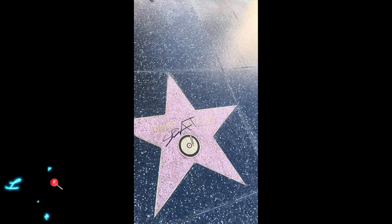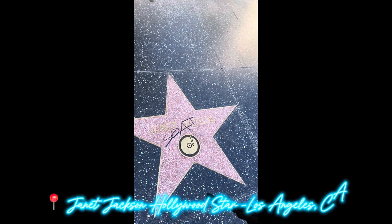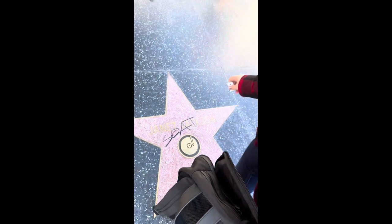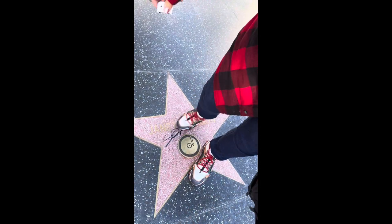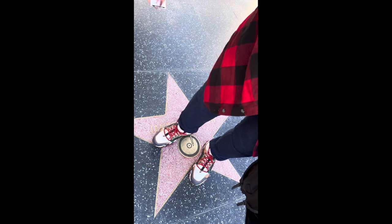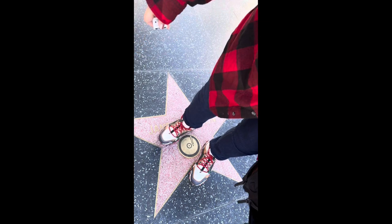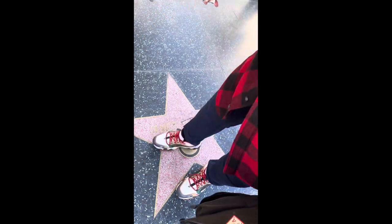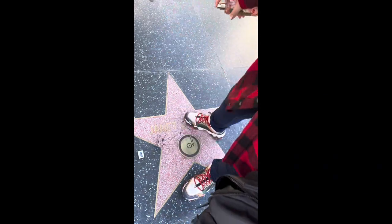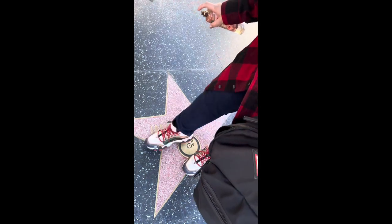So I was heading to Pantages, but first I stopped at Janet Jackson's Star when I noticed that it was tagged. So here I am. All right, so I'm trying to take it off using some hand sanitizer. Oh, well, maybe if I use my perfume. Hold on. It should be alcohol, right? There we go.